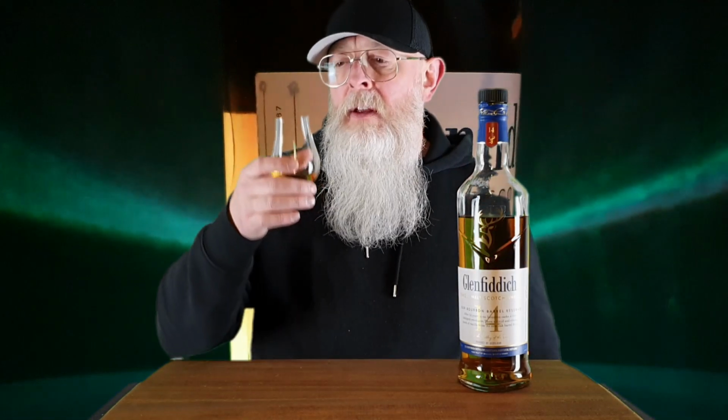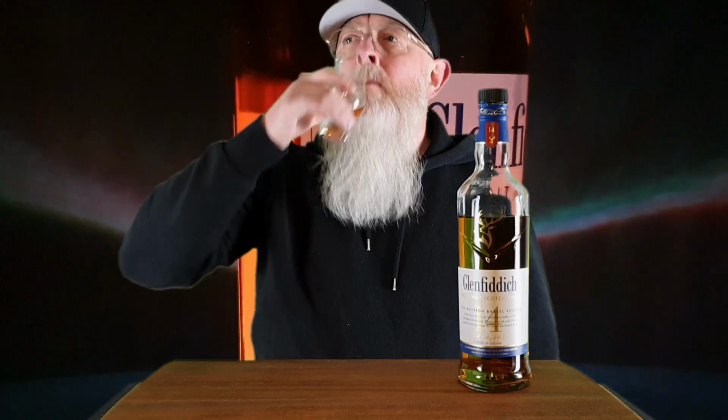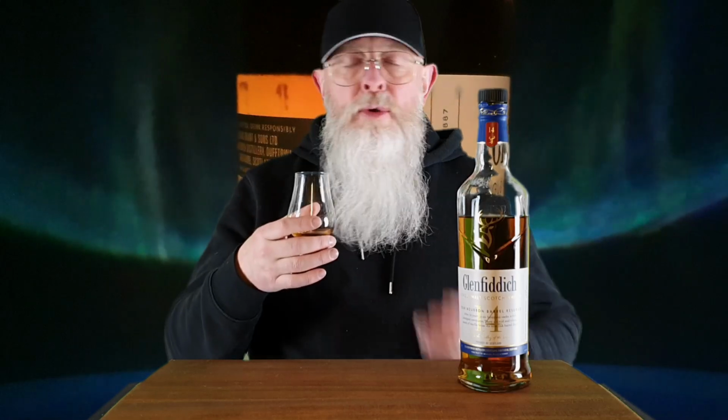Had Glenfiddich stopped with just ex-bourbon, this would have been one-dimensional. It would have been all right, but it would have been one-dimensional. It's now multi-layered, with the addition of that virgin oak being used at the back end of the maturation. And it even brings a bit of life. As I was bringing that up to my mouth there, I could smell it again, and it was even bringing more life to the nose and adding that extra layer to it as well. And even the finish is quite good.